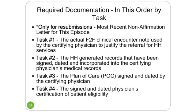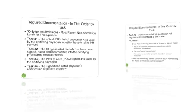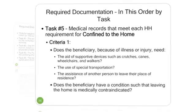Task 2, you'll want to have the home health generated records that have been signed, dated, and incorporated into the certifying physician's medical records. Task 3, be sure to put in your plan of care, signed and dated by that certifying physician. And in Task 4, you'll have the signed and dated physician certification of patient eligibility.